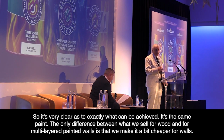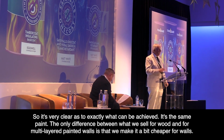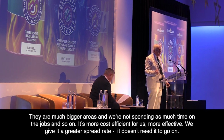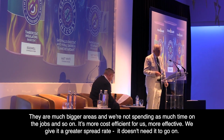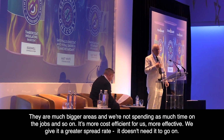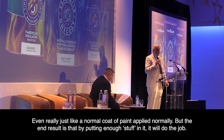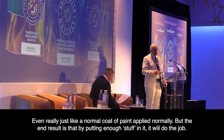It's the same paint. The only difference between what we sell for wood and for multi-layer painted walls is that we make it a bit cheaper for the walls, which are much bigger areas. We're not spending as much time on the jobs, so it's more cost efficient for us. We give it a greater spread rate, so it can go on just like a normal coat of paint applied normally. But the end result is that by putting enough stuff in it, it'll do the job.